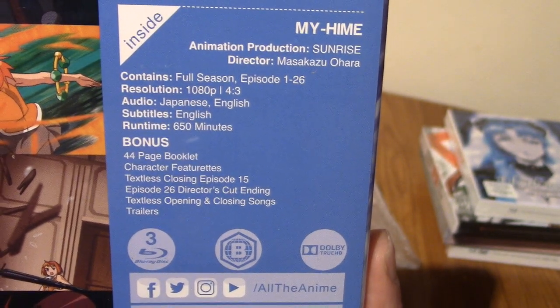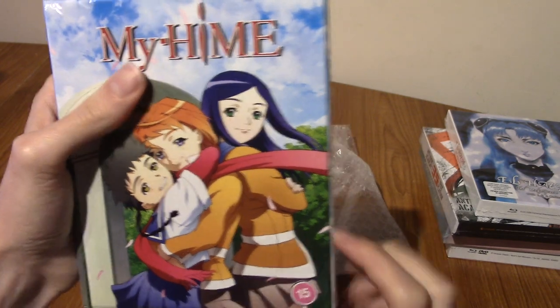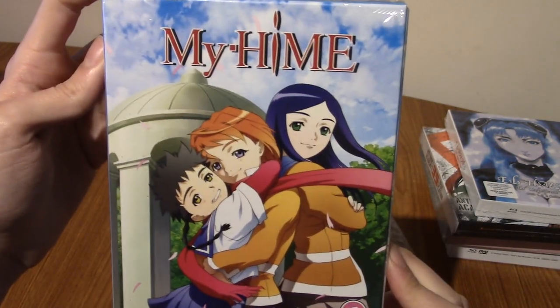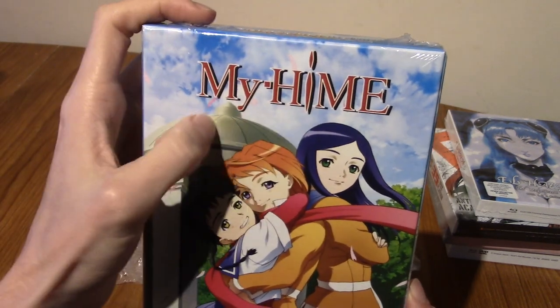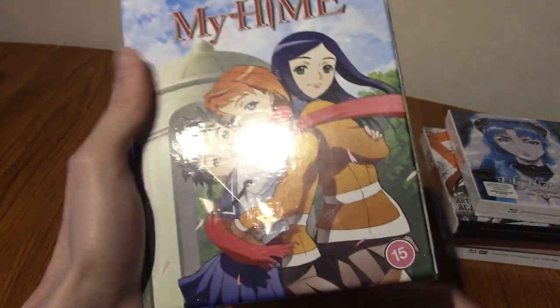That's really cool. So this comes with a 44-page booklet, along with loads of on-disc things. So it seems to be about supernatural powers and stuff with, I'm guessing, high school people. I've never heard of Maihime. I feel like I've seen the font or something before, but this doesn't ring a bell. Anyway, I'll move everything to the side, and then we'll take a final look at this.